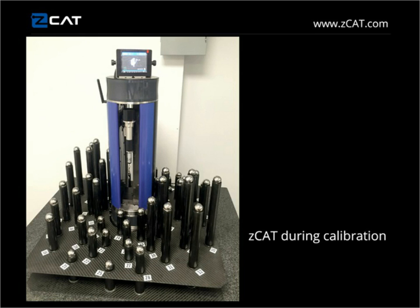Now, each zCAT goes through this entire process, and this is also how we would calibrate it on a yearly basis or whatever you've determined you need to have your CMM calibrated. But it can be done in our facility. The gauge can be shipped right back to us, and we can do this in a few hours and ship it back to you. No more waiting for a technician to come out there to do that.